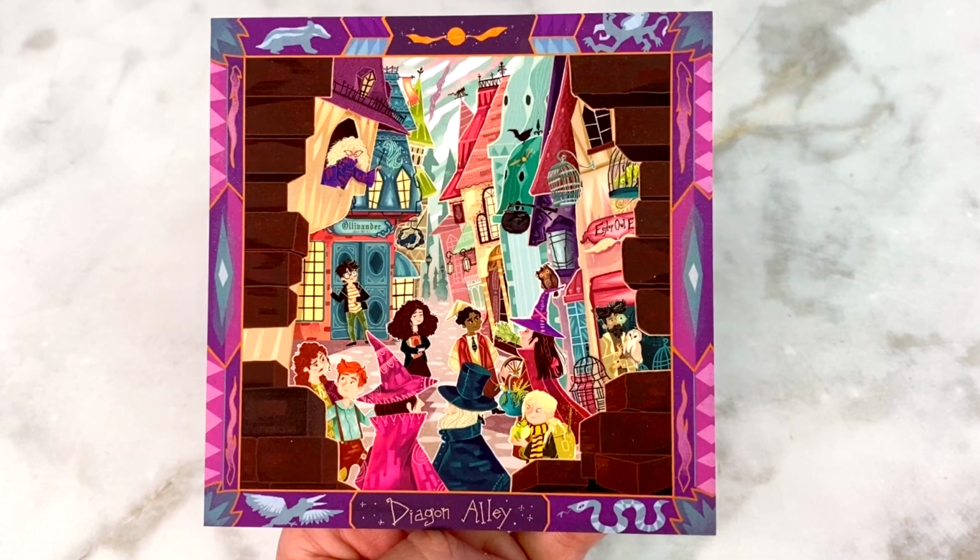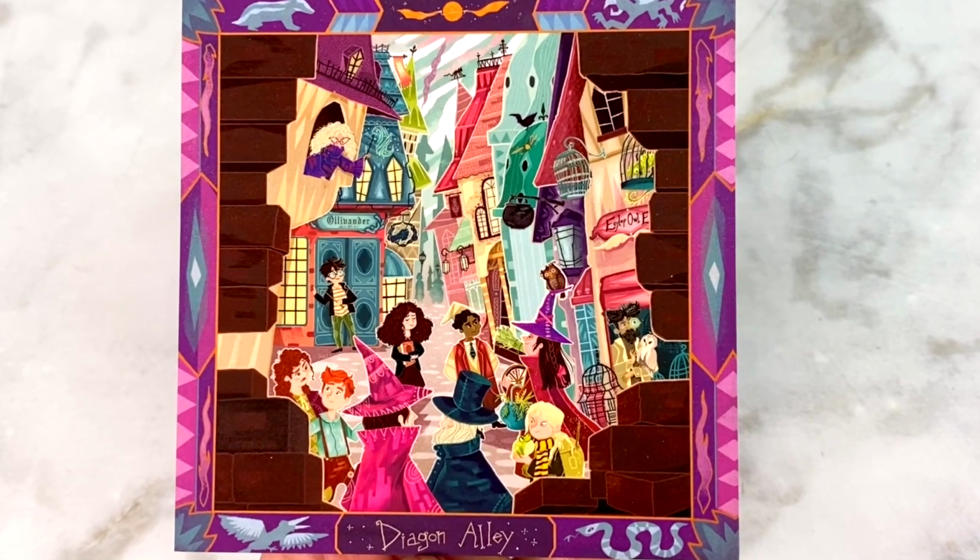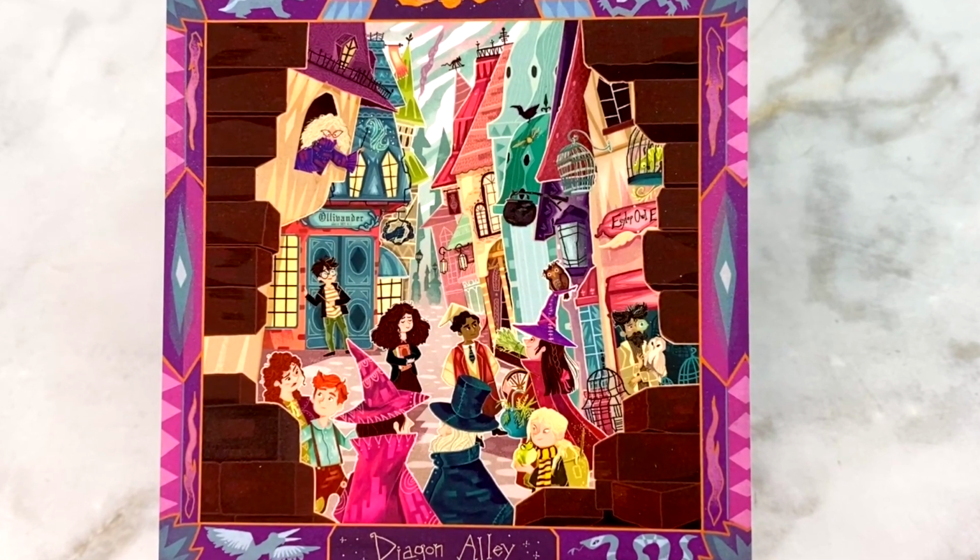And next, there's also this print of the Diagon Alley illustration that was on the puzzle that I got. And I just love this print so much, so I'm glad that they gave it separate as a card print too. And next, this is super cute.